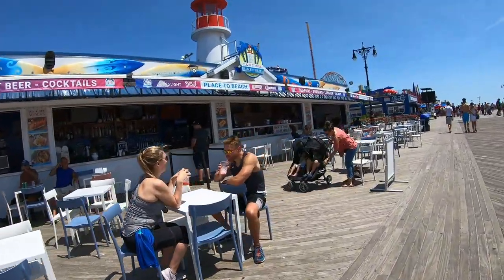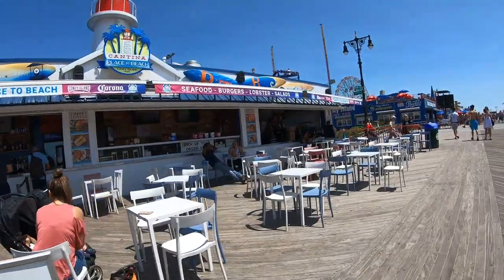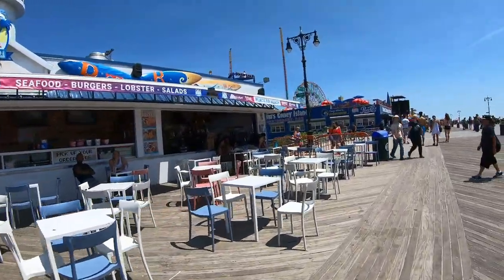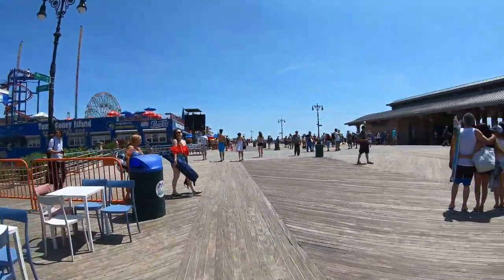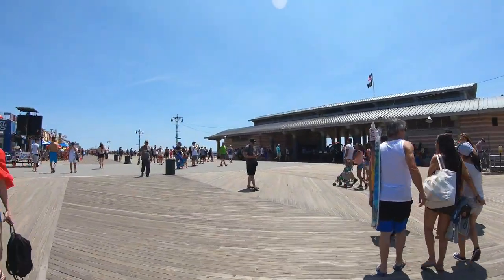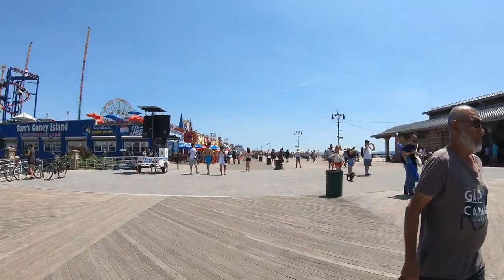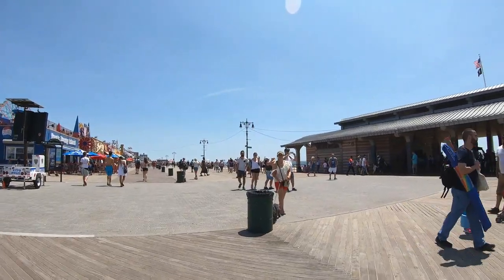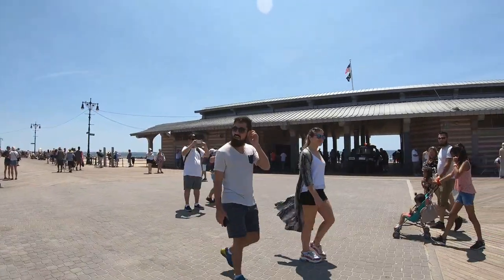As I mentioned earlier, this is part one of, I believe, a five-part series. We're going to investigate more of the boardwalk in part two. Parts three and four are actually the amusement piers here on Coney Island, including all the rides and the vendors and food vendors out on the amusement piers. And I believe the last one is going to be Ocean Avenue, which is one block up from the boardwalk. Lots of places to see and visit there as well.